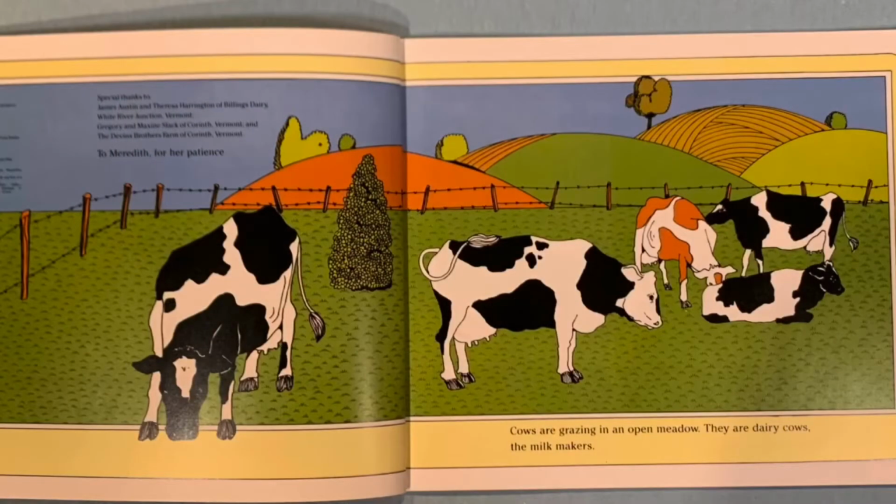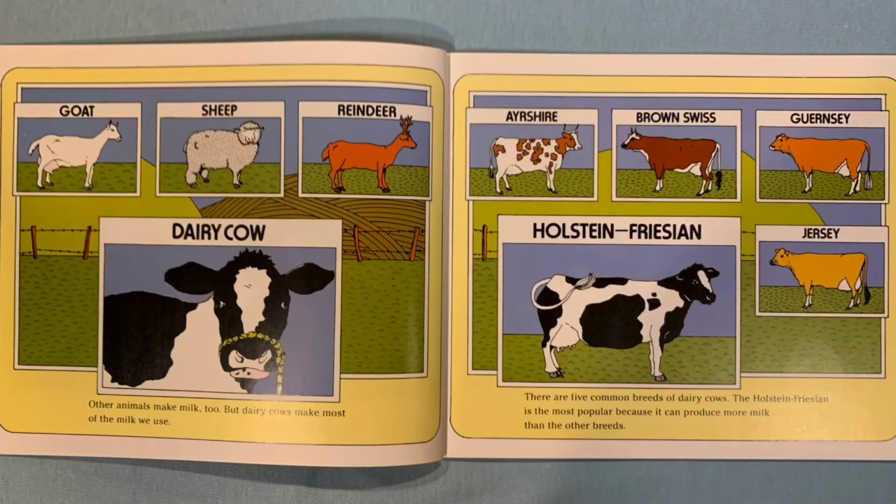Cows are grazing in an open meadow. They are dairy cows, the milk makers. Other animals make milk too, but dairy cows make most of the milk we use. Goat, sheep, reindeer, dairy cow.